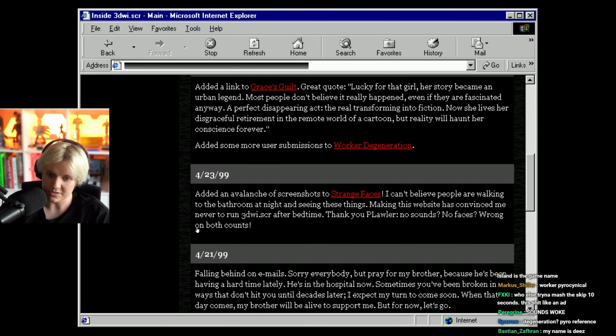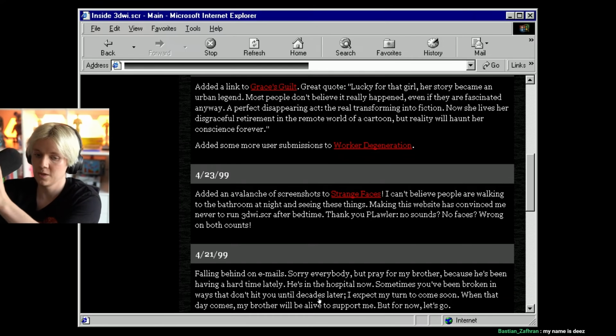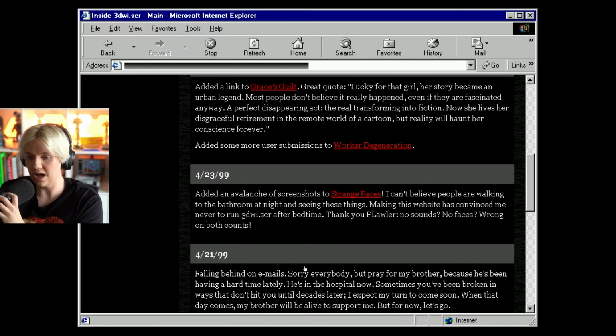Falling behind on emails. Sorry, everybody, but pray for my brother, because he's been having a hard time lately. He's in the hospital now. Sometimes you've been broken in ways that don't hit you until decades later. I expect my turn to come soon. When that day comes, my brother will be alive to support me, but for now, let's go.